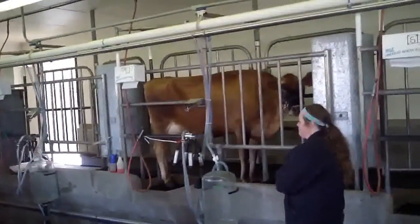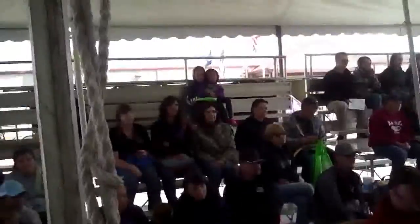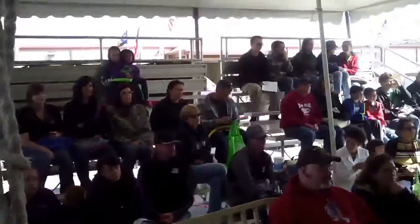Now, before we milk cows, we have to make sure our barn is clean, also our equipment. So we will run a sanitizer wash through all of our jars, pipelines, and milking cloths. And lastly, we will wash the cow.